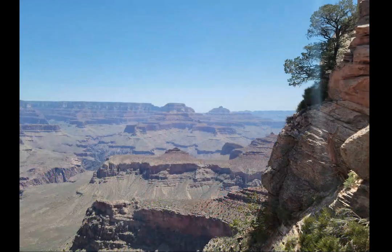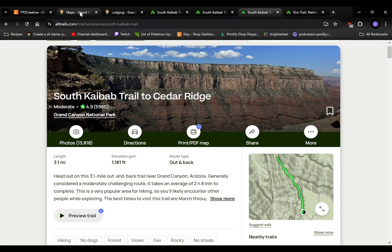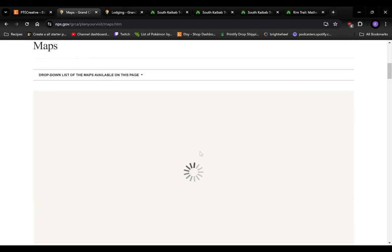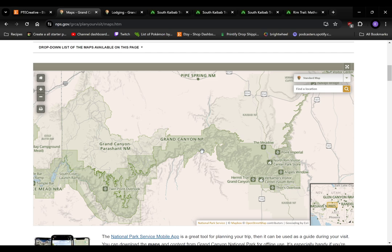Now, to give you a perspective on how large the canyon really is without the photographs, we're going to go over here to our quick map section. Okay? Grand Canyon National Park essentially runs half the width of the state of Arizona. You can see in this mini map, it's pretty much in the middle of Arizona, a little bit lower, and it runs all the way across the rest of Arizona. So it's incredibly impressive to see how big it is.